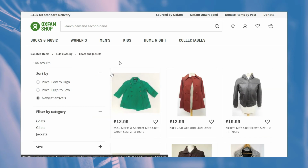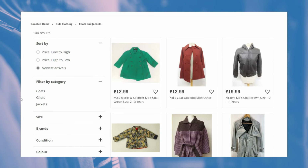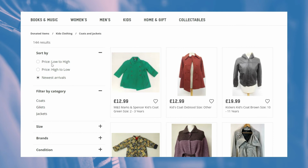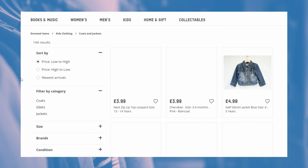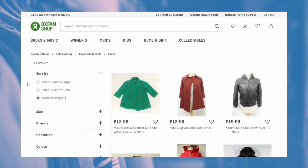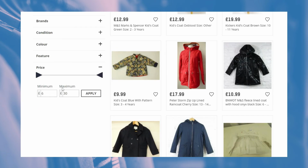By clicking any of the main categories, like I have just clicked the kids category, you would see the items, and you can sort these items by their price, low to high, high to low, or the newest arrival. You can filter by the category, like if I want to just see the coats, I can just click that. You can filter out by the sizes, brands, their condition, color and the price range also.